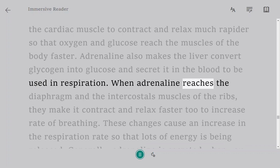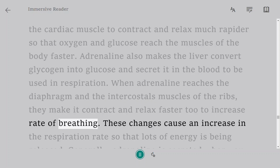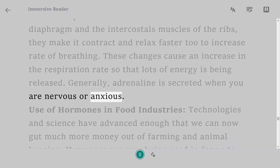When adrenaline reaches the diaphragm and the intercostal muscles of the ribs, it makes them contract and relax faster too, to increase the rate of breathing. These changes cause an increase in the respiration rate so that lots of energy is being released. Generally, adrenaline is secreted when you are nervous or anxious.